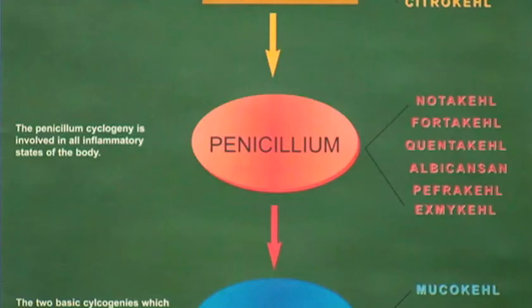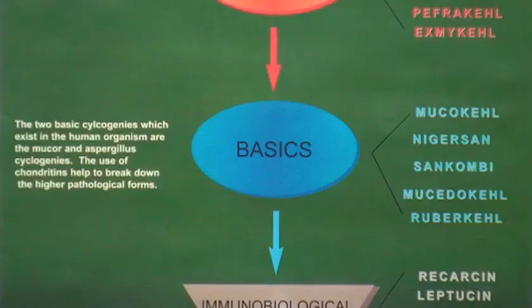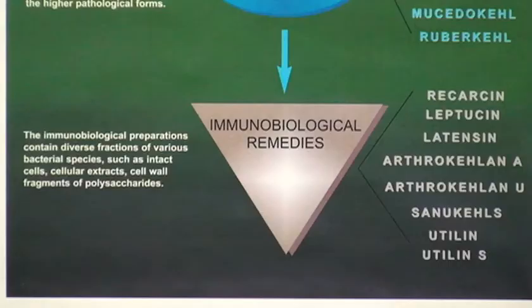Step 2, we're going to now look at 2 fungal remedies which are addressing the inflammatory processes. Step 3 is the basics. So we're reintroducing Aspergillus niger and Mucor racemosus. And then step 4 is immunobiologicals, or using bacterial remedies to stimulate and modulate the immune system.